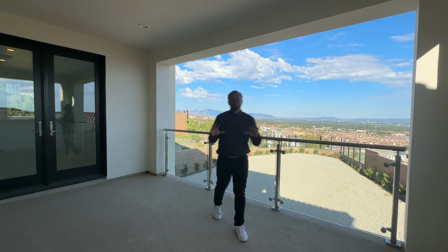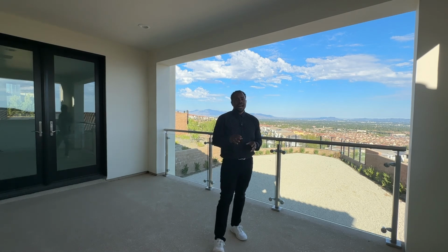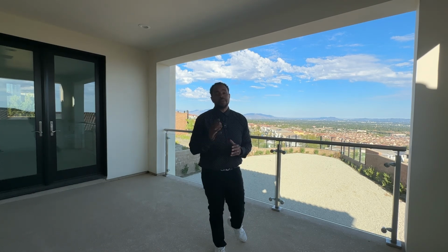All right, guys, so you have seen this home. This home is absolutely stunning. It's incredible. I'm so impressed with this floor plan. I did an open house here today. Everybody that came by was absolutely blown away. I think we're gonna get lots of offers on this one. I don't think it's gonna last long.